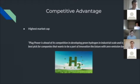And the second is that it's green hydrogen. The company is unique in the way that it only produces zero emission hydrogen, which gives the company a competitive advantage in the long run. It matches the global trend of building a sustainable future for the next generations. Plug Power is ahead of its competition in developing green hydrogen on an industrial scale.